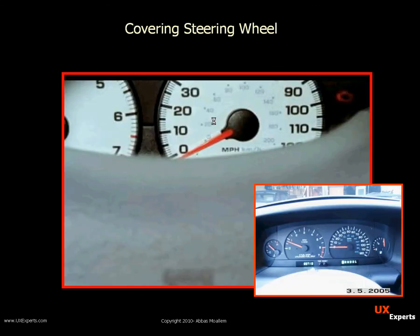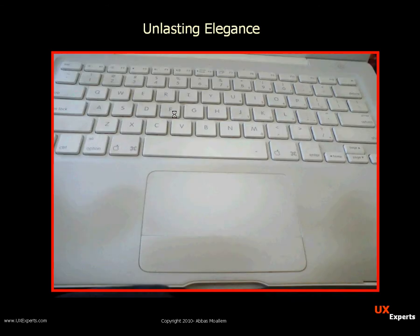In this American brand car, the steering wheel completely covers the gear indicators on the panel along with the other useful information on the panel. Apple white laptops are very elegant at first, but will soon become grimy after a few months of usage, as seen by the apparent dirt.